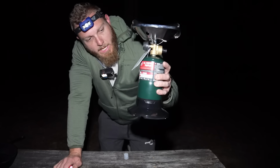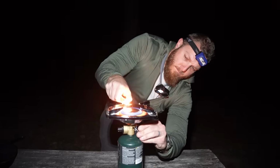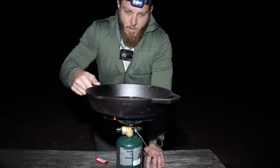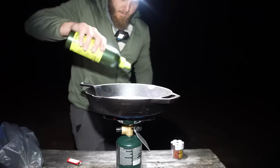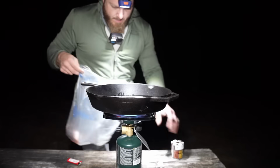We got this little propane grill thingy right here. Ooh. That's where we want it to be. All right, we're keeping this simple. A little olive oil in the pan. It's gonna be a little quick flash fry, you know. Not even a fry, just a searing, if you will. Got my fish in the bag.